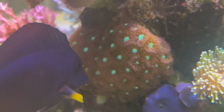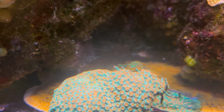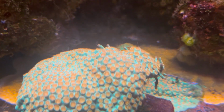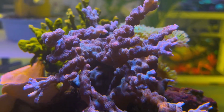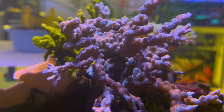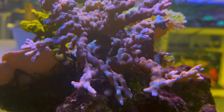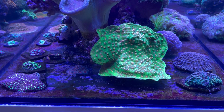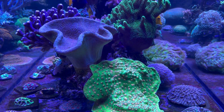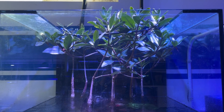You can see the blastos there in that shaded position. A lot of times blastos will enjoy the shade. It's the perfect place for those guys. And of course some meteor shower Cyphastria there. Now here is my favorite piece, the branching Echinopora. This is a branching chalice. It's a super unique piece, and this is the first time I've ever seen one of these, and I really am trying to get my hands on a frag of that one. It is absolutely stunning.